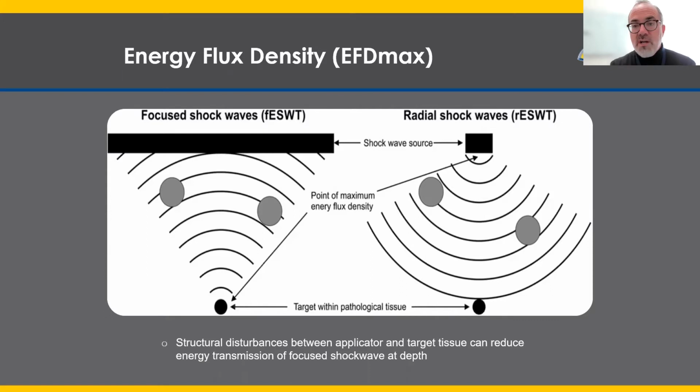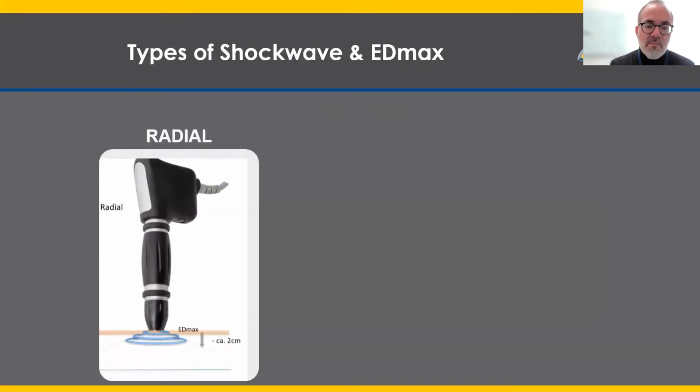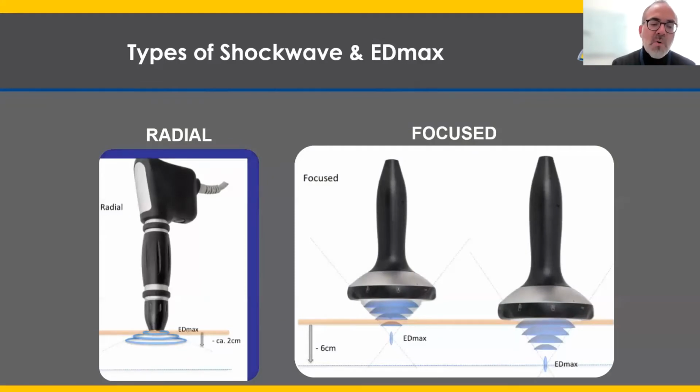That's the difference we see with the radial shock waves, is that that's imparting the force right at the surface of the skin and hoping that we can penetrate to a specific depth. When we look at the depth of penetration, most of the radial shockwave generators are able to affect a treatment depth of roughly 2 centimeters. In the case of focused shockwave, we have a variable depth based upon the type of the gel interface that we put on with the patient, so that the energy flux density maximum is varied not so much by the intensity or the amount of, I call it, the volume, but it is focused based off of the gel that we select, and that will go up to 6 centimeters in depth.